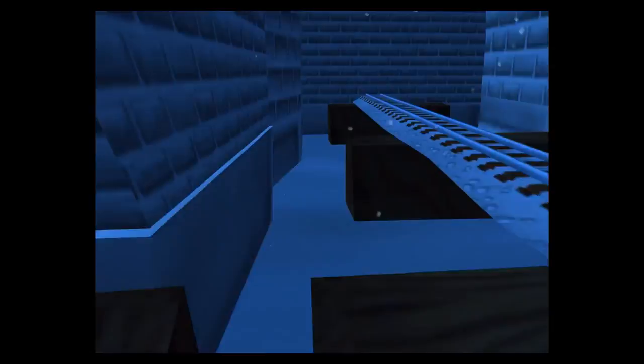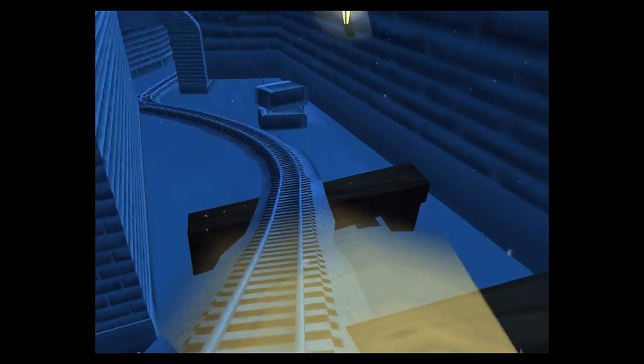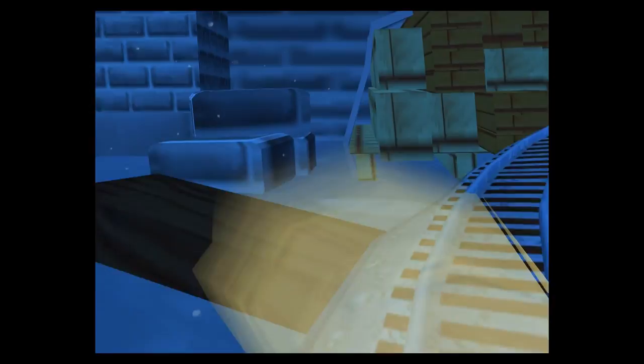Troublesome truck, quick, tap on it. Trembling tracks, a spider web. Tap to break it. That's perfect. The engine is blocked. Tap on the gate to open it. That's the way.